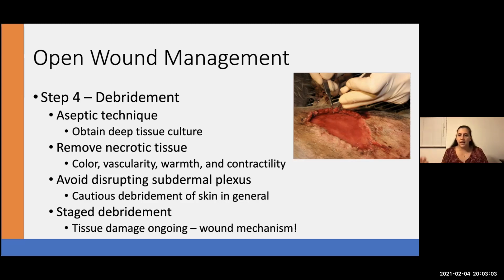And then staged debridement: you might not be able to see all the stuff that's going to be dead. You debride it, it looks good the next day, maybe you're going to need to do a little bit more debridement. So be prepared for that, especially in those injuries where you have the compression and tension forces.